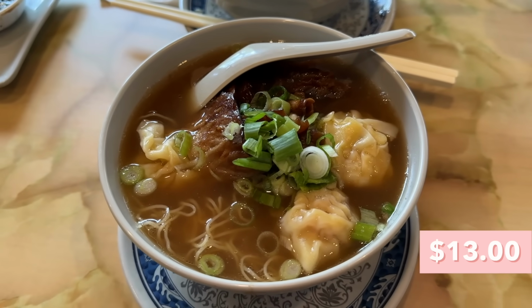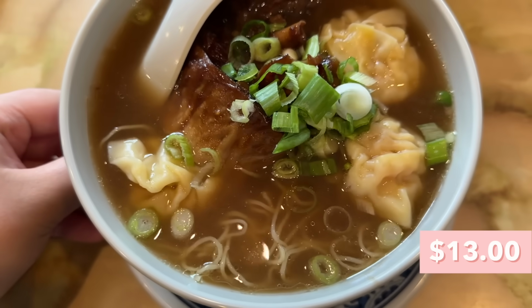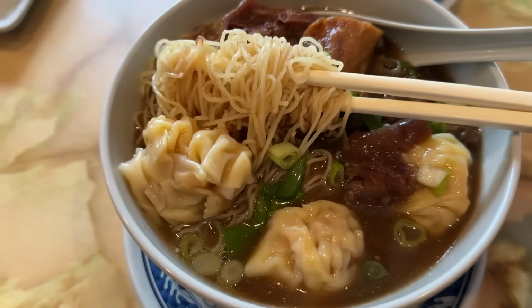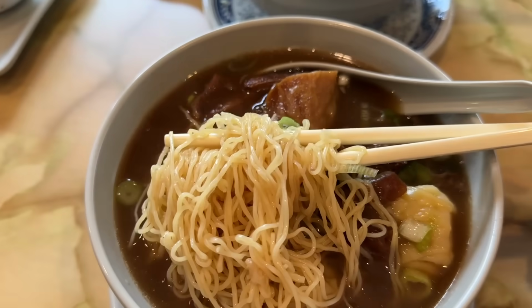But here we ordered their beef and wonton soup. Inside, there's the wontons and beef, of course. Also, it has these noodles. This broth also looks amazing. Wow, that is comfort in a bowl. The noodles are nice and springy. They're very thin, so it actually has a really nice texture when you bite into it.